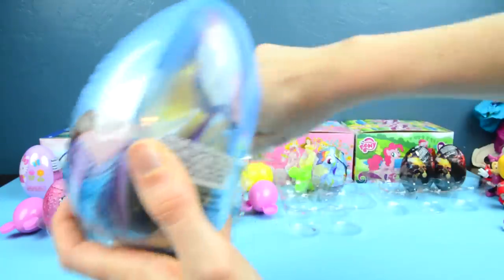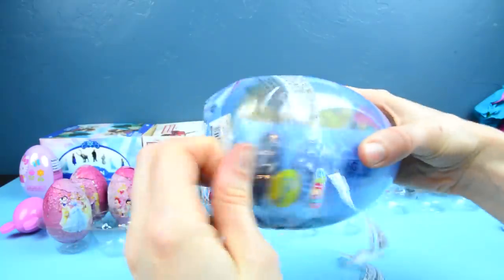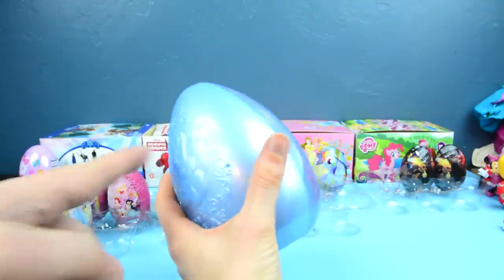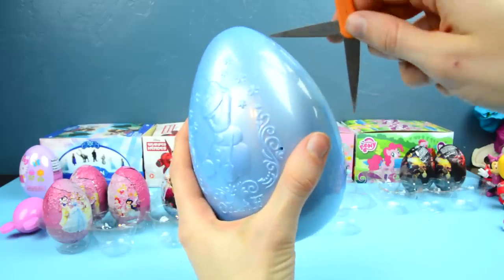Oh my gosh, could this unwrap any slower? Goodness. Yep, it could. You're right. Oh, check it out. It's got Olaf on the front. Cute. It even says Olaf. Yeah, it does. That's really cute.